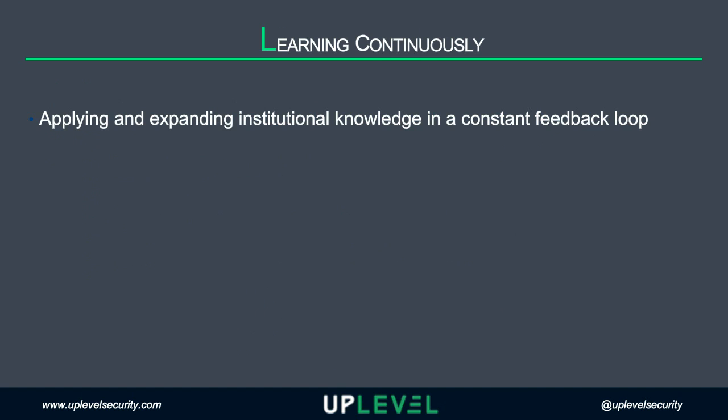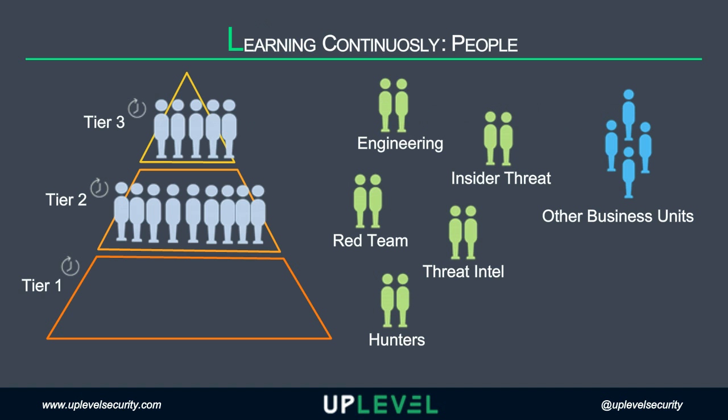And last but not least, we get to learning continuously. This is where you have a positive snowball effect: what you learn is used to find something new, and then you pull that in to learn even more. On that side, we're seeing more and more innovation departments with different units that are just looking for startups that have new technology that they could implement into their ecosystem.